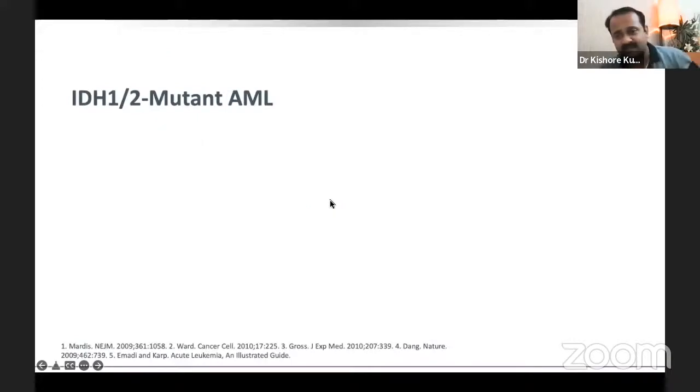These are the drugs which are available in our country, even available in different formulations. Sometimes generic midostaurin is also available. IDH 1 and 2, yes, people have been talking about it. Big, I should say, the Indian mafia in America, that take care of the myeloma and AML part.